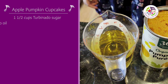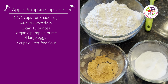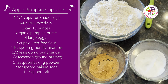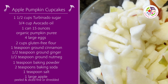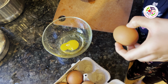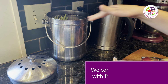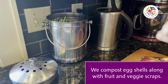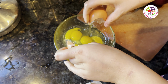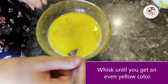Sugar, avocado oil, pumpkin, eggs, flour, cinnamon, ginger, nutmeg, baking powder, baking soda, and salt. Apples. And cracking the eggs, and I'm gonna whisk them. Yeah! Look at that beautiful consistency.